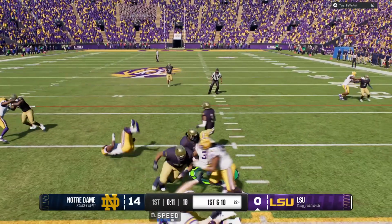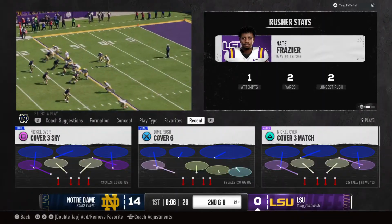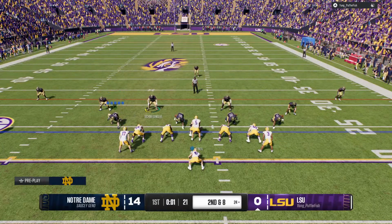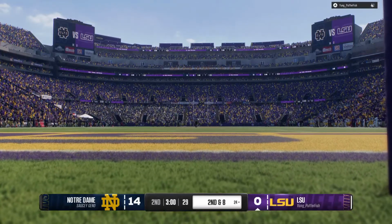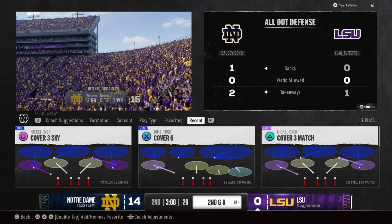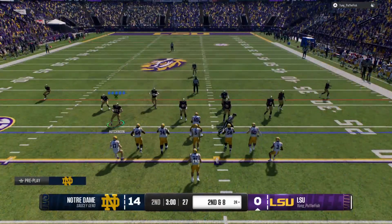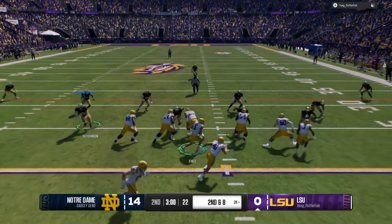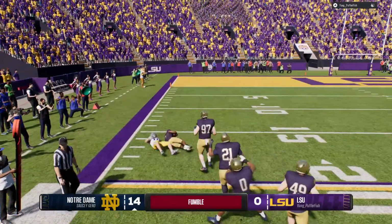From the gun, the ground game. Maybe picked up a couple. He's down at the 24. Second down here as they go back to work after the break. Goes to the option. And now on the pitch, the ball's loose.